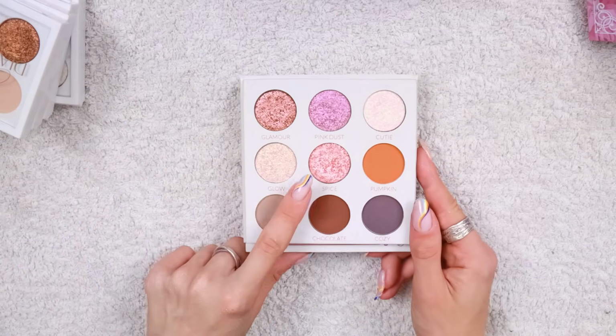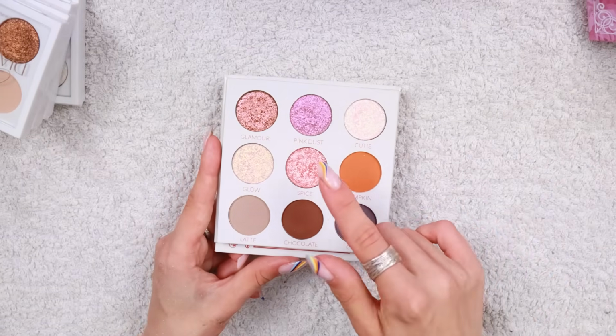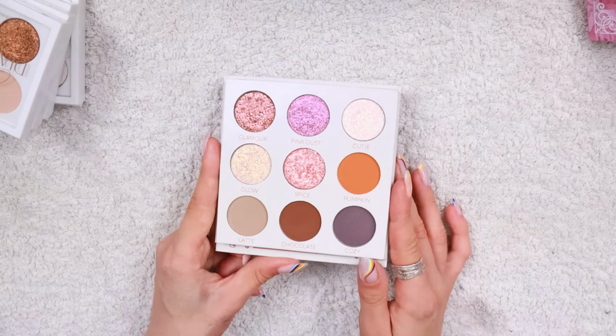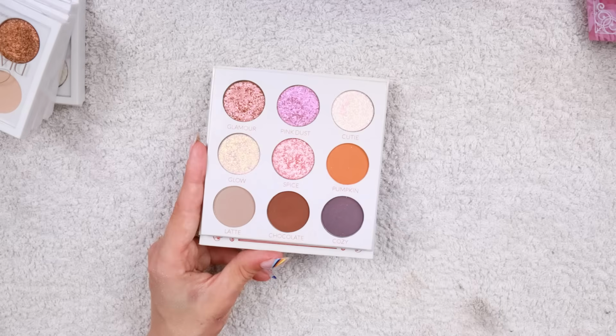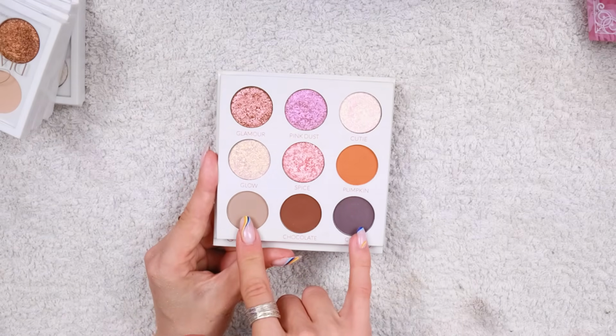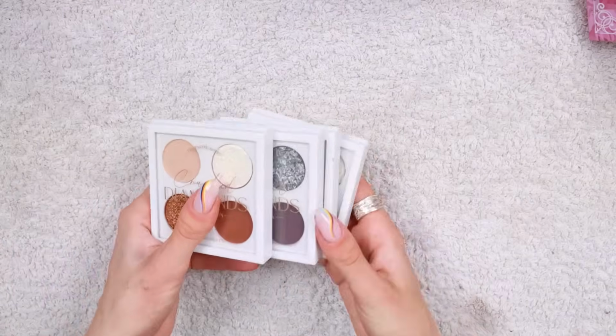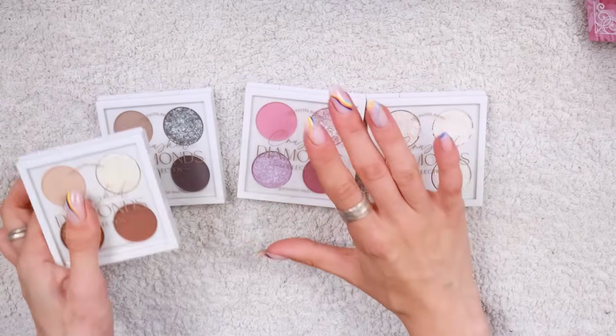I've used this shade Spice a lot, just on its own with other palettes, and I've reached into this palette specifically for this shade. I'm not sure if you can see, there is a tiny bit of a dip in it, which is crazy. These shades are definitely my comfort zone, but I really liked it. It's a really good palette, love that. And then these palettes are not going anywhere.